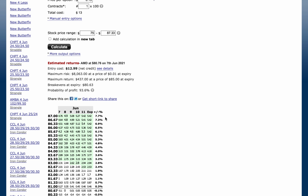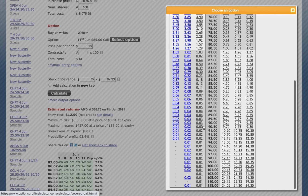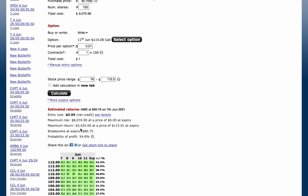$437. If on the expiration date, AMD jumps up all the way to $85, I'm making $437 here, right? And if I put my strike up more and AMD gets to that strike, it's going to be even more, right? So I could potentially go all the way to whatever this allows me to go to, 115 looks like, and calculate that. Now my max return is $3,425, right? So potentially there's unlimited return here because, depending on which strike you choose, and if AMD goes all the way up there, you could make a lot more profit, right? So as you can see, selling calls has more upside potential than selling puts, because when you sell a put, all you have is basically the premium you receive. That's the most you're going to make.